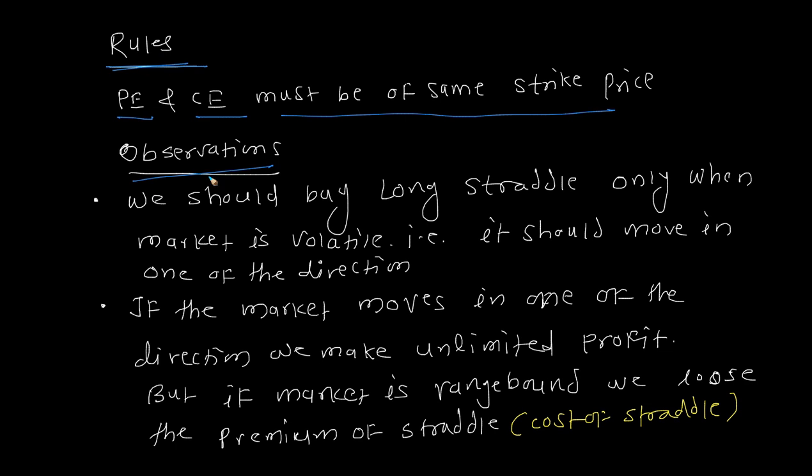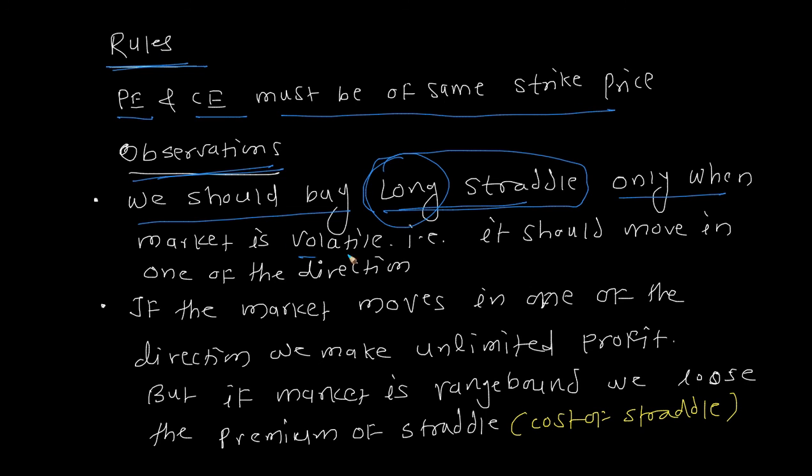So that is the rule. The observation is, what are the different observations which we can make from here? We should buy a long straddle. This is called a long straddle. Why? Because we are buying put and call. This is called a long straddle because we are buying put and call. So that's why buying long means buying. So we should buy a long straddle only when the market is volatile, only when we have that view that the market will be volatile. That time only we should buy this straddle.